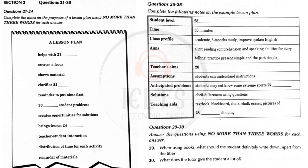Thank you. I've made a note of those points. Take a look at this incomplete lesson plan. Do you have any ideas about what could be added to each section? Let's see. The students are at low intermediate level, and the lesson will last for 50 minutes. The students are academic ones, staying in Australia for 3 months to improve their spoken English. The aim of the class is to elicit reading comprehension and speaking abilities for storytelling, as well as to practice the present simple and the past simple tenses. Can you think of any personal aims that the teacher may have?